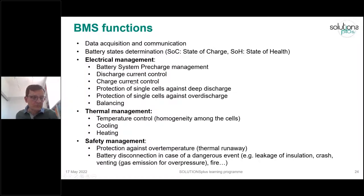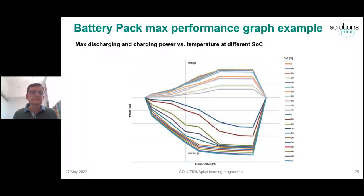Some makers also put inside the same unit functions like the loss of insulation system for the high voltage devices, the ones with more than 60 volts at the terminals. Here you see an example, a physical example, showing how complex the limitation is. You see in the upper part the power you can put in the battery, the maximum charging power, and in the lower part of the graph, the one you can take from the battery.